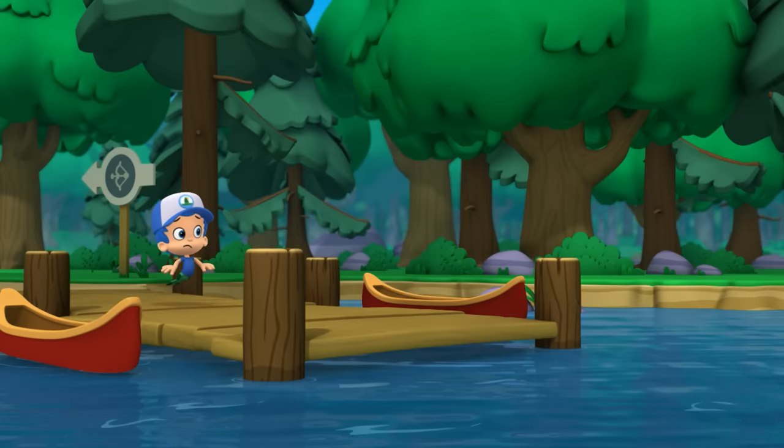Here's another puzzle. This creative guppy likes to tell stories and use silly voices. It's Goby. Let's go! Now let's go swimming. You hear that? We're going in the lake!